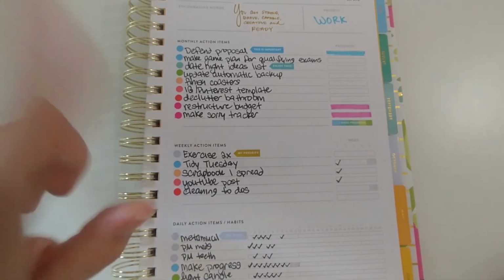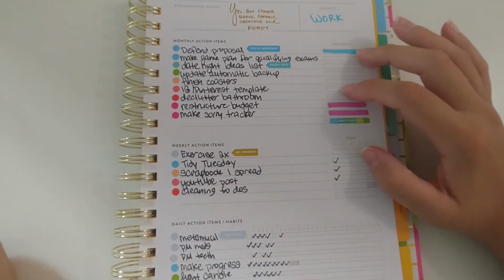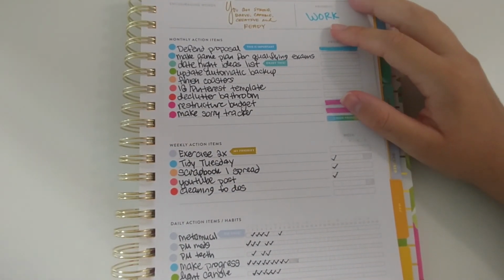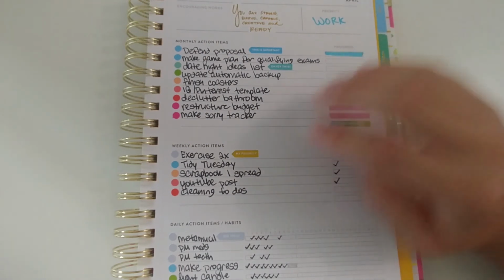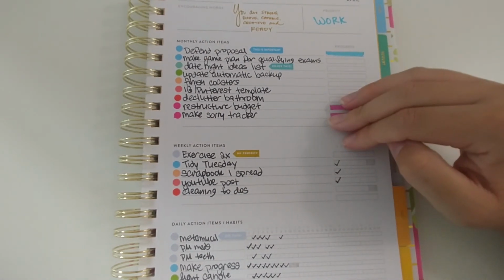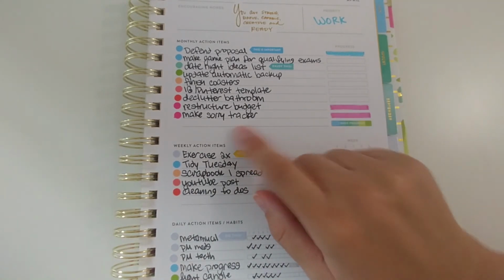And again, so this is where you can see, make salary tracker. So when I filled out my PowerSheets, I filled it out on I think the 30th of March, and I was like, okay, I'm not going to have time to do the salary tracker. I'm going to put it on next month's goal. So I wrote it down, but then I ended up having time to make the salary tracker on the 31st. So that's why it's marked on both.